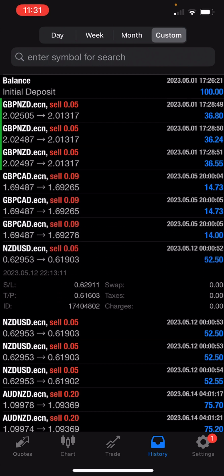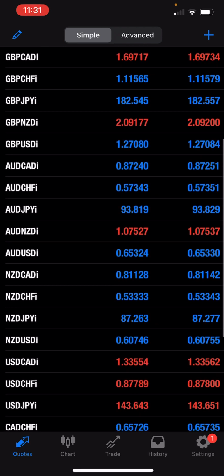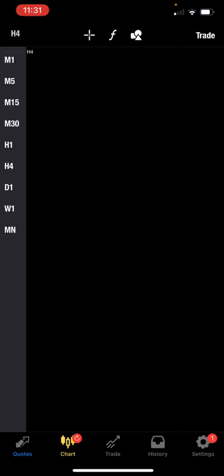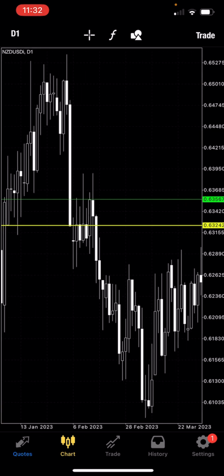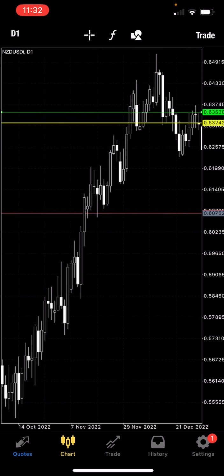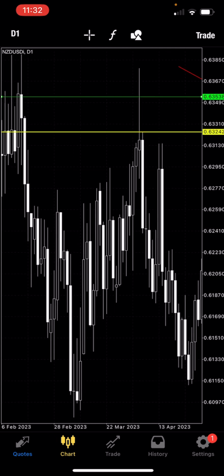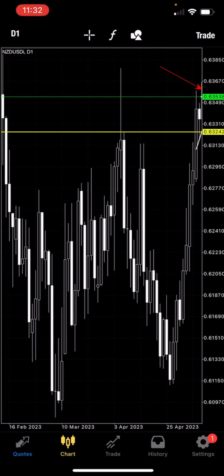Next one was NZD USD. Let's go to the chart. NZD USD, D1. Okay, so I saw a key level. I noted this key level. It's been respected. It's been playing around that area, and the D1 trend was overall bullish up to that point, and it created then a bullish engulfing.